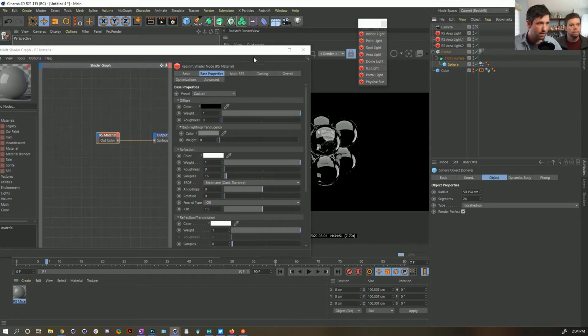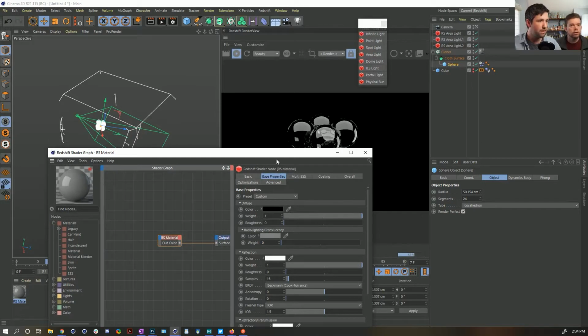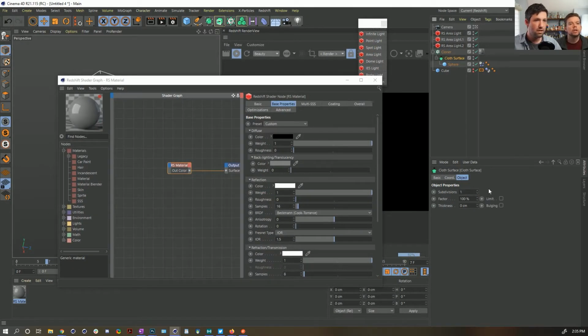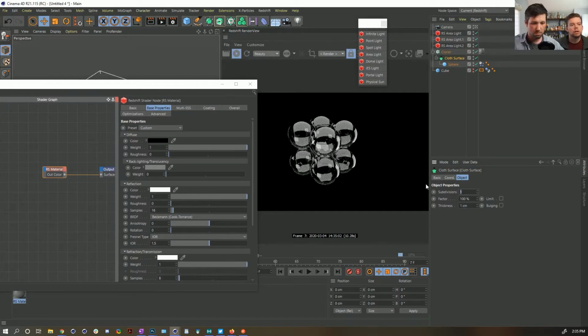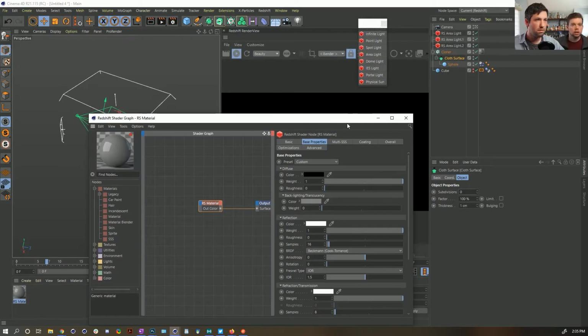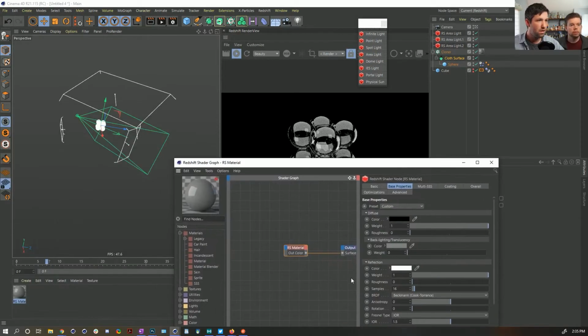Now we've got a little bit more detail, but there's no thickness yet. Would we have to resim for that? Well, first of all, click on the cloth surface, and then give that one a subdivision of 0. There we go. Now it should actually be thin walled. Let me make sure this is all working right. Okay, cool. Yeah, very different.